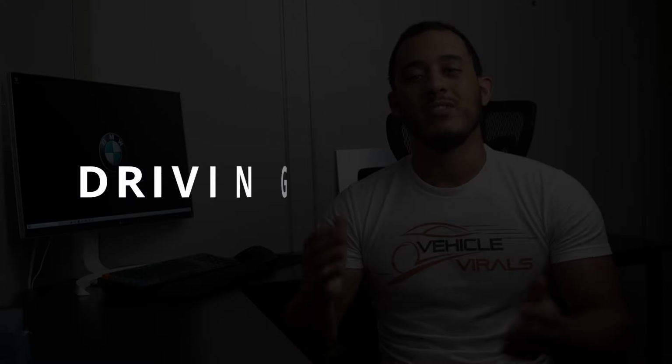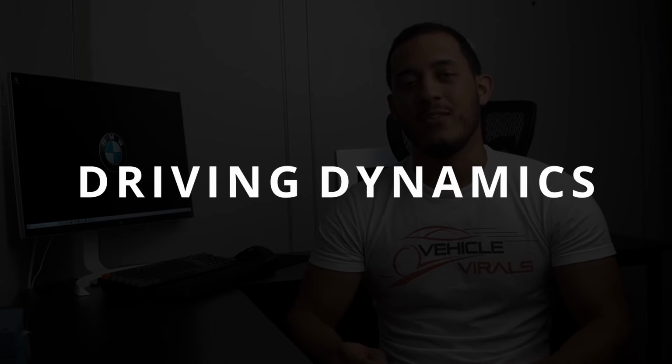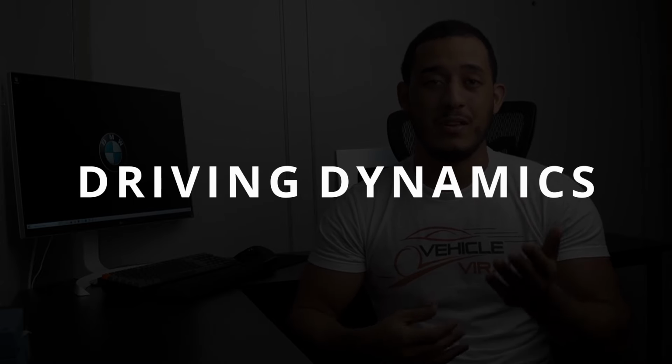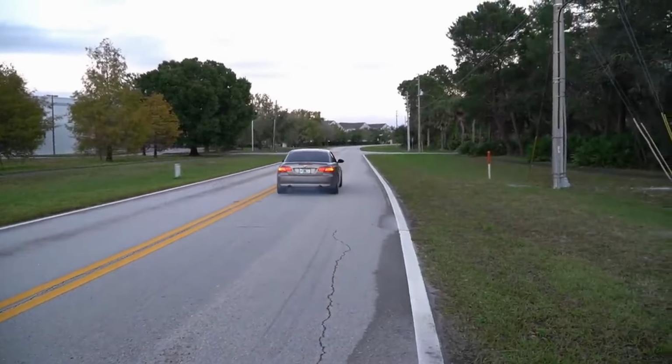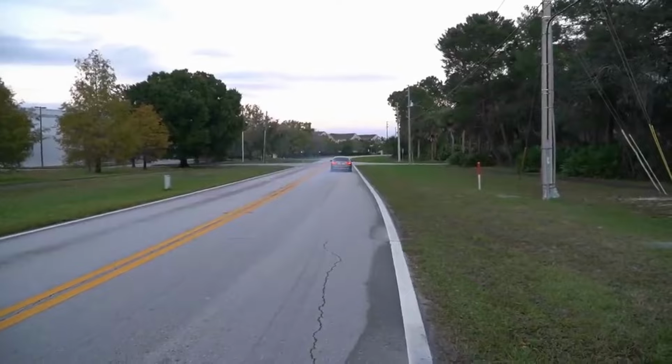Let's go ahead and move on to driving dynamics. This is very important to me, and I'm sure it would be as well to you. How does the car feel? How does it react after the turbo upgrade? Both setups are so vastly different, you would think you're driving two totally different cars. I'm not gonna lie, this is a very hard choice.